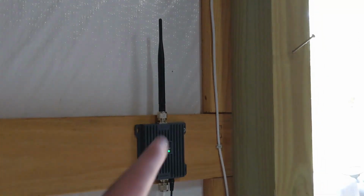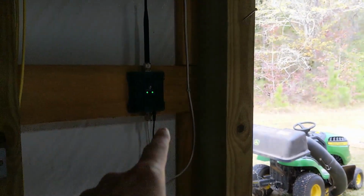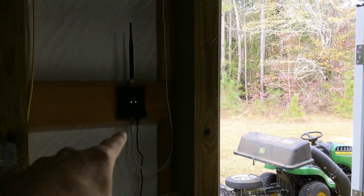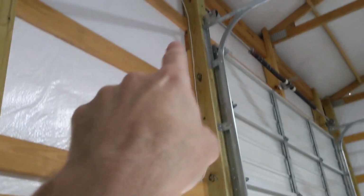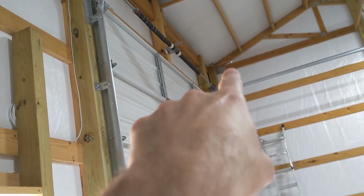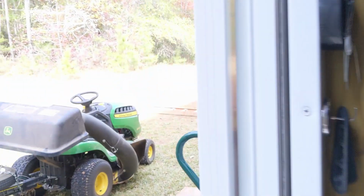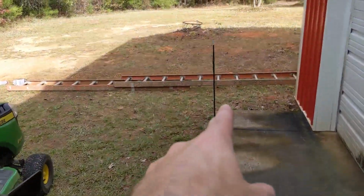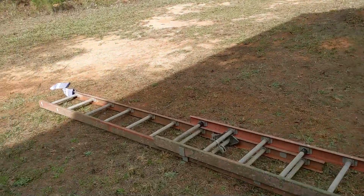Okay, today's project is running a cell phone booster inside the barn. So we got the indoor antenna here. The cable goes up and over, up, and then out to that corner hole right there. April and I had that ladder up on this table to reach on the inside. And then when we go outside, we found this ladder actually in the woods. So that gave us our ladder on the outside.